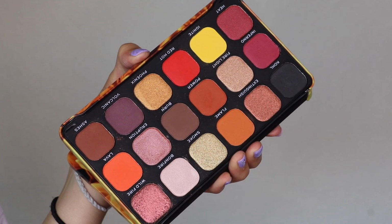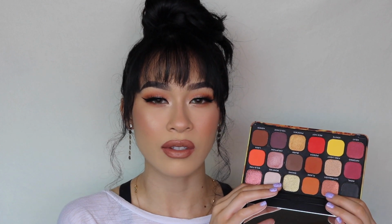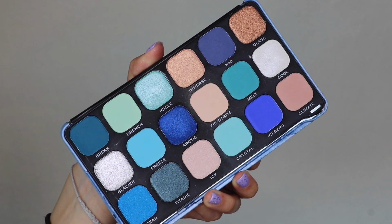But I want to go ahead and talk about the Forever Flawless Fire. I actually only dipped into this once, and I believe it was on Instagram Live, and from that time that I used this, I actually had to go into another palette because this was not blending for me and this was not doing me any justice, and from what I remember, it did not have a whole bunch of pigment to it. Same thing goes with their Forever Flawless Ice.